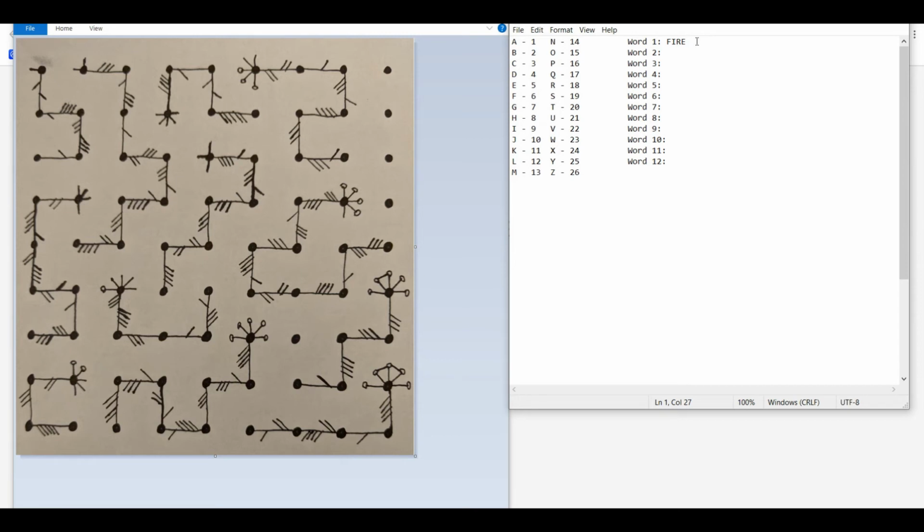And at this point, you should be extremely happy because you found a word, everything would make sense, so you would be on the correct track for solving the rest of the puzzle. All right, let's do word number 2.